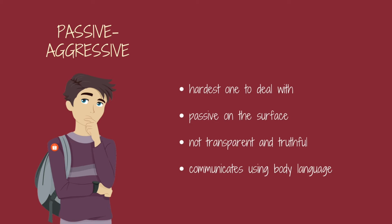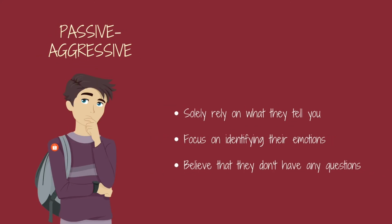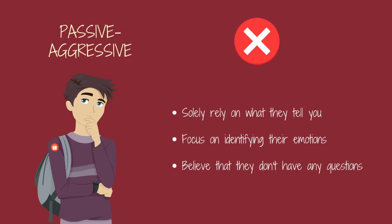So, the big question now is, do we really have to know what they're feeling? And the answer to that is no. We just have to focus on doing the best we can for them all the time.